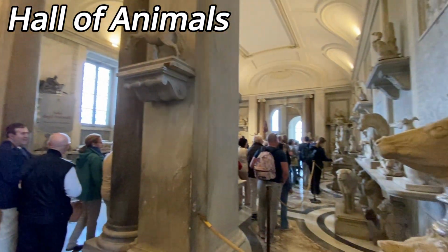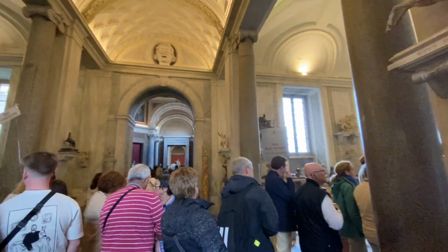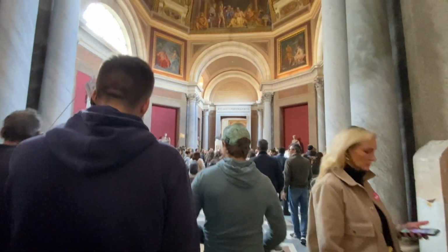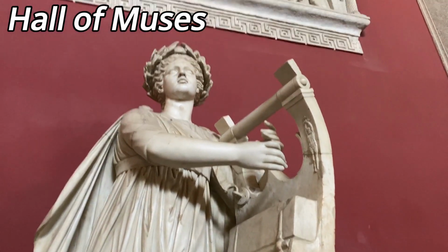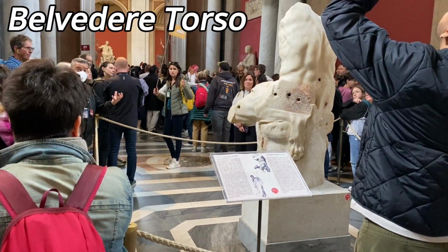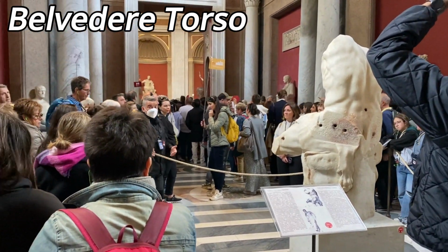A lot of animals in this room. Cool. What the? This deserves a room of its own. That is freaky. We are coming into the Hall of Muses. In the center is a very famous torso, the Belvedere Torso. Michelangelo took much inspiration from this statue.